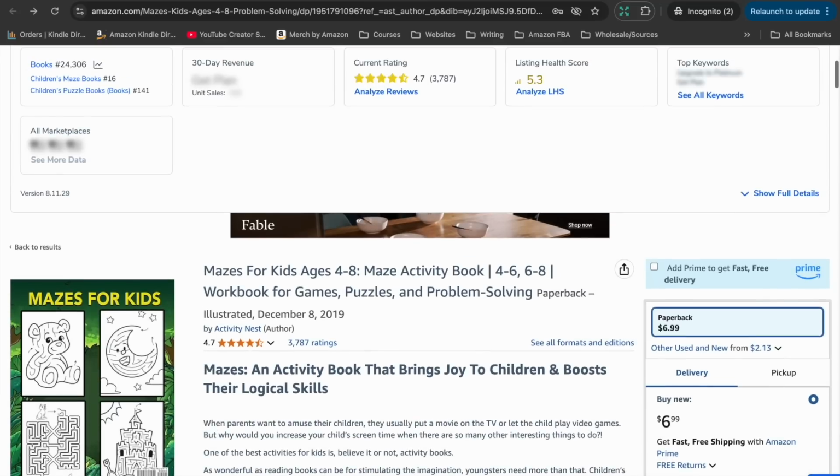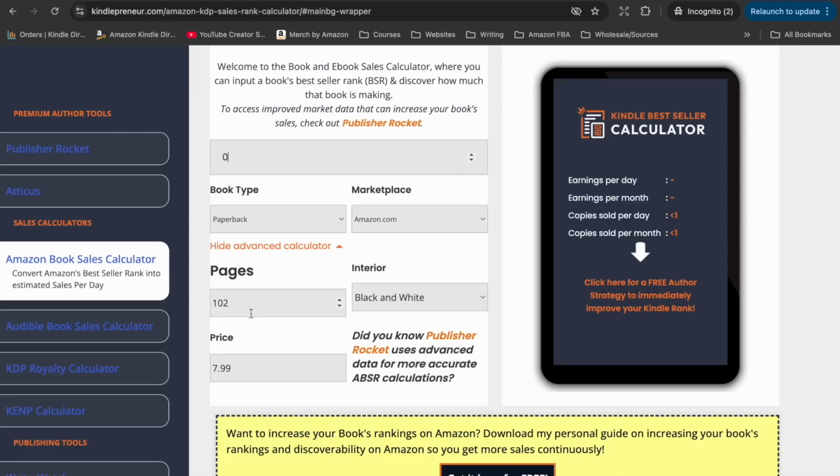This book currently has a bestseller rank of 24,306. And so I'm going to be using the Kindlepreneur book sales calculator, which is going to work this all out for us. If we just pop in the bestseller rank into the calculator along with the sales price and the amount of pages in the book, it's estimated that this self-publisher is selling a little over 250 copies per month and making around $500 per month from that one book. They have more books than this though, as you would have seen. This is just from one of their books, their best-selling book.